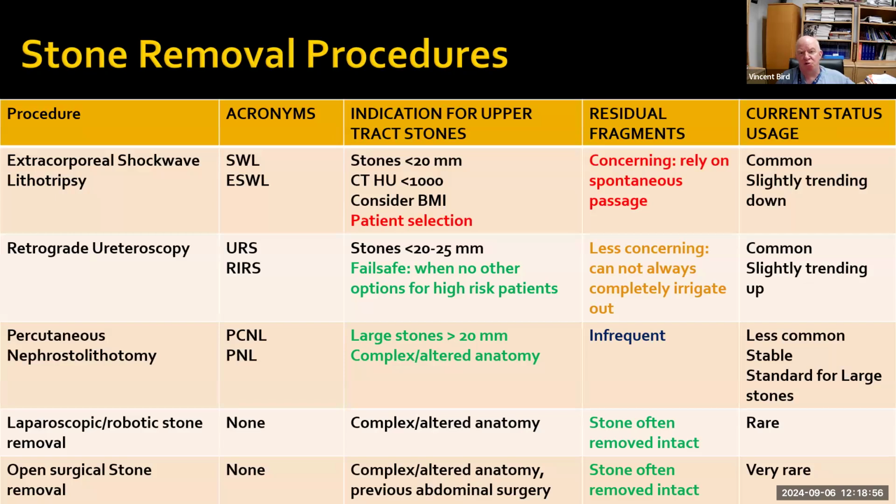For smaller stones, both shockwave lithotripsy and retrograde ureteroscopy are commonly used. Ureteroscopy has fallen more into fashion, if you will, because newer studies show that its success rates are higher. Percutaneous procedures are often needed when patients have very large stones or altered anatomy, which makes it not possible to traverse their lower tract. We're a tertiary care center, and we receive lots of patients with both complex anatomy and very large stones. So we perform a fair amount of these percutaneous procedures here.